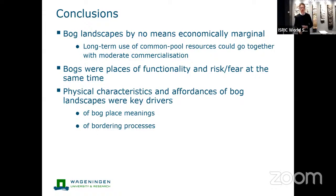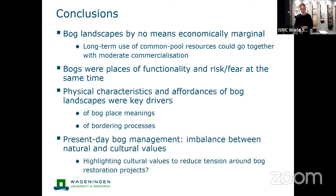As rival not only for those meanings, but also, for example, for bordering processes that occurred in the bog. And finally, we've pointed at the imbalance that we think is there between the natural and cultural values of bog landscapes. And we're wondering if it would be possible to highlight cultural values to possibly reduce tensions around bog restoration projects. So I'd like to leave it there.